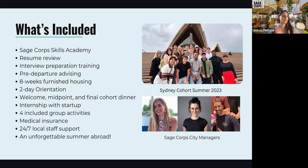I believe there's also an excursion included. There's some meals that you'll have with your cohort that are included. So all those events. And then we have city managers in each city. Sometimes there'll be 2 if there's a larger cohort. So you'll have a local city manager, someone who is quite familiar with the area or even from the area, that can be your resource, both a cultural liaison as well as there for emergencies, on the ground support, which I think is really important, especially if you're in Sydney and you're really far away from home. So it's really great that we have them on staff as well.